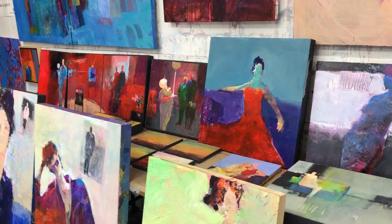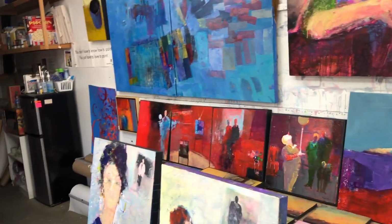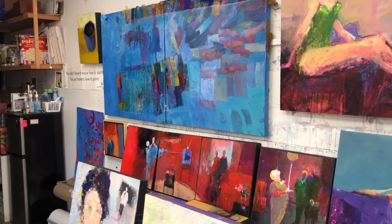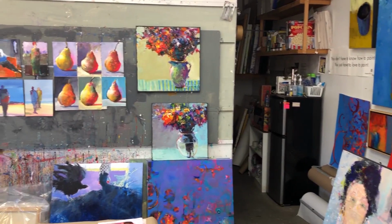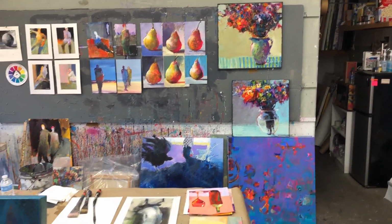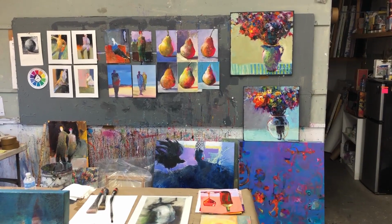Some are canvases, some are paper pieces. And then as we go around, you see the larger pieces. And make yourself available and talk. I don't do painting during this time. Some people like to do that, I don't. This is the back wall. This is what I'm currently working on, coming from workshops that we were doing.